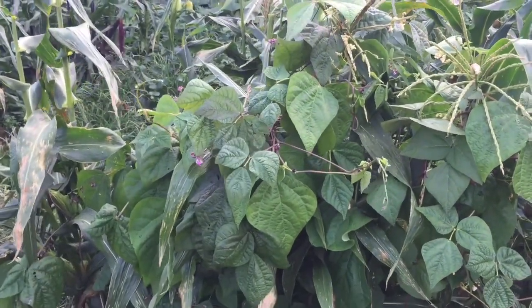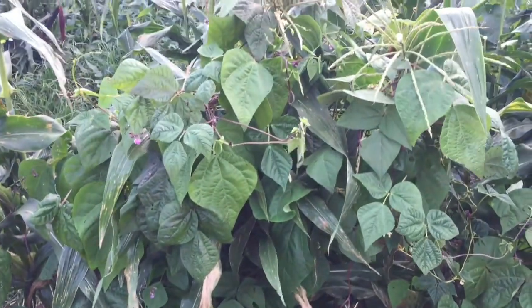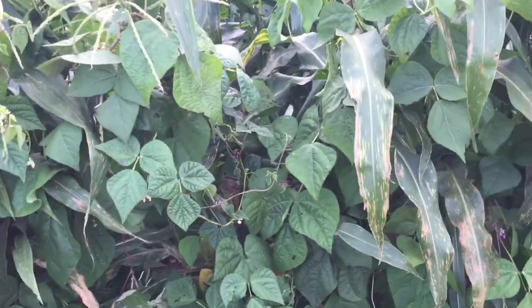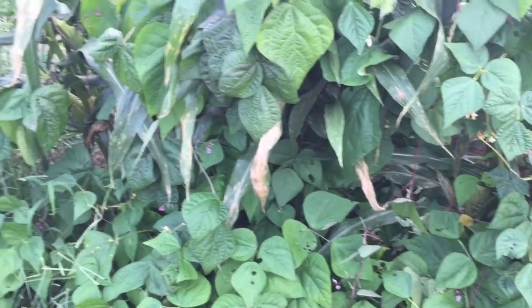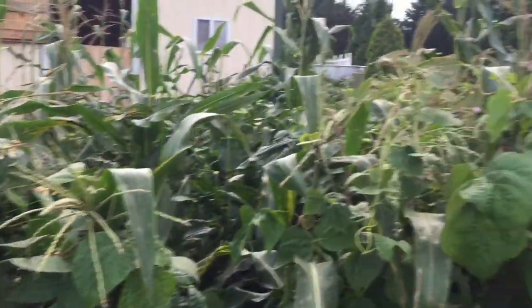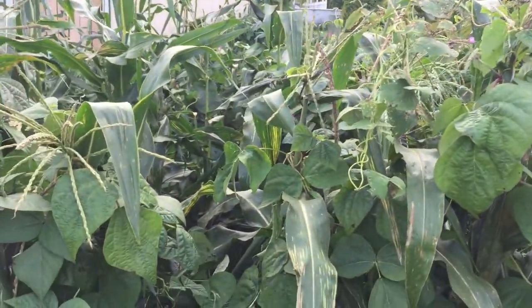This is generally what we end up with. The only way this system works for me is if I have a half runner type bean. It's not quite as vigorous as a full pole, and we use a really tall, strong stalk corn. I can kind of get it to work then. This is one of these things that sounds good in theory, but in actual practice they end up knocking the corn plants down and it just doesn't really work.